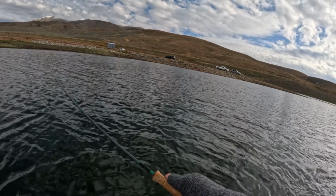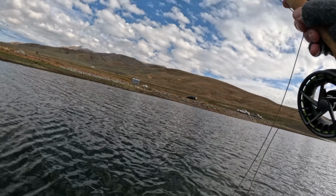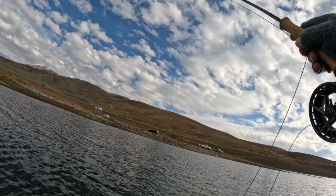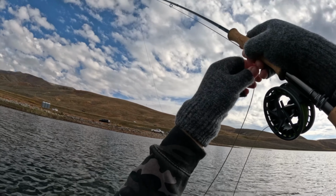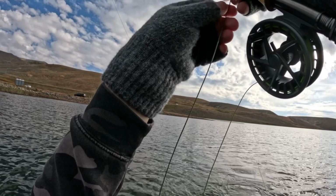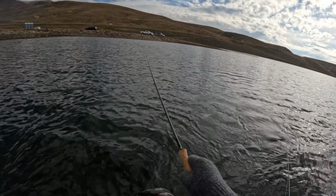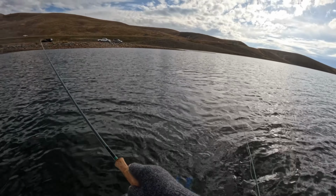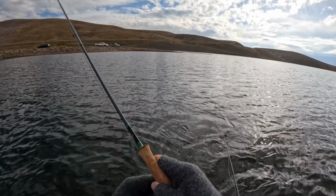Got one. Got one. First fish on the streamer. Come on. I think it's a cutthroat because it's not fighting at all. Come on. There we go. Keep them tight. Yes. I'm so glad I made the swap. Screw you, Haws Point.